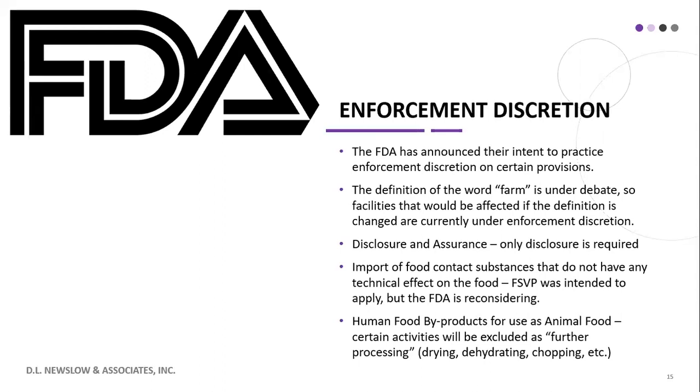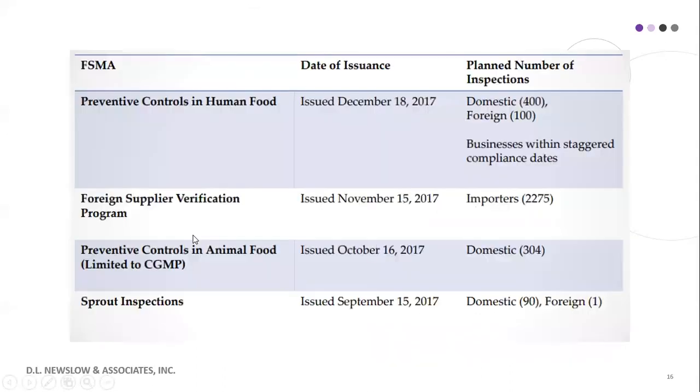So these explanations may be a little confusing, I'm sorry, but I have linked a guidance document on a later slide that explains it a little better, a little more thoroughly. So I would encourage you, if you think any of these may apply to you, to go ahead and take a look at that guidance document that does cover all of these 4 different enforcement discretions for you.